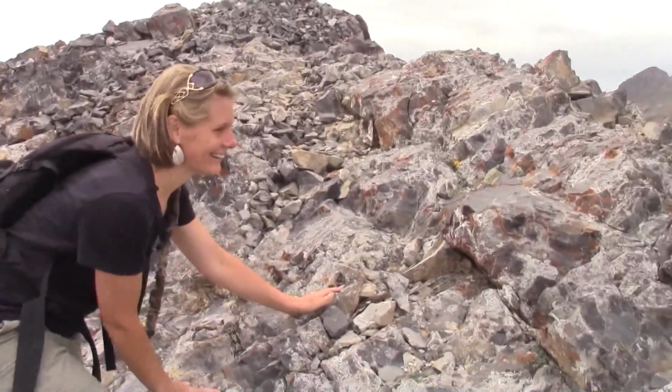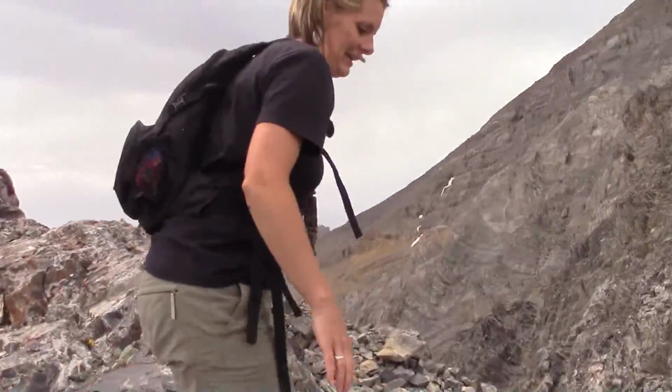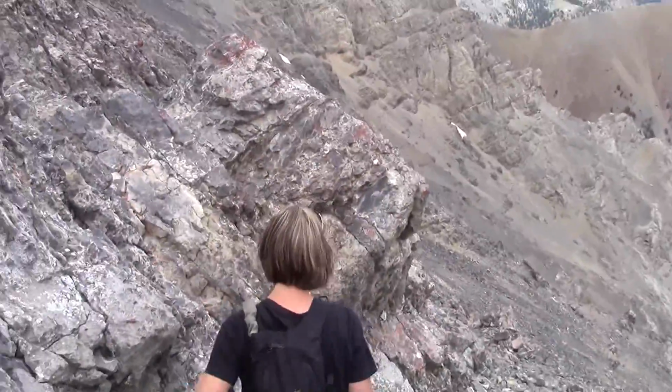Part of the problem was that instead of having a steady incline up to the peak, it was fairly jagged, which just created lots of very steep climbs and several spots where we had to side hill the ridge to get around a point that was too steep to climb.